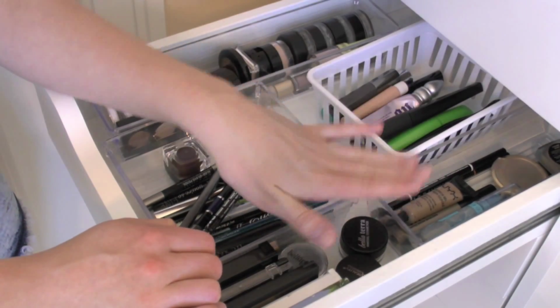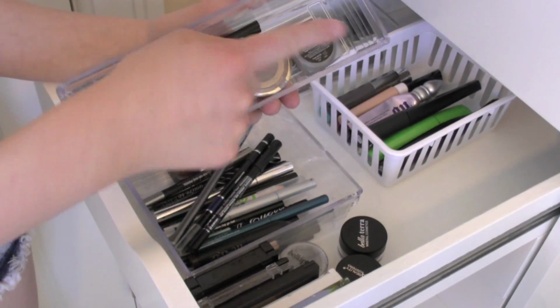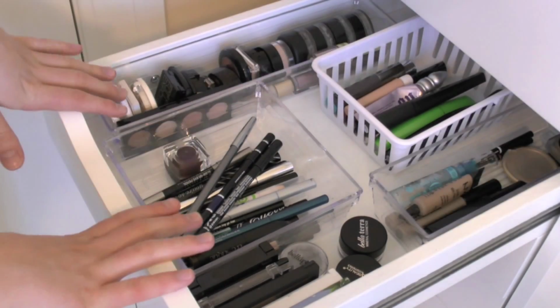Then over on this side I have all my eyebrow products. So for example, in here I have my NYX brow pomade. I've got a powder. I have a little clear brow gel, a little brow gel here, some tinted brow mascaras, and also a couple eyebrow pencils. That is everything in this drawer.